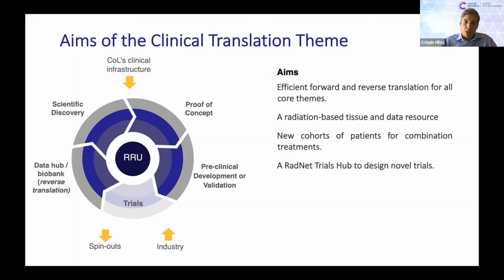We're also interested in new cohorts of patients who could be potential targets for drug combination studies, and I think some of the talks already have alluded to what those cohorts might look like. And also, as Simon mentioned earlier, developing a RadNet Trials Hub, empowered particularly by interactions with the UCL Clinical Trials Unit, and quite focused on proton therapy and proton therapy trials.